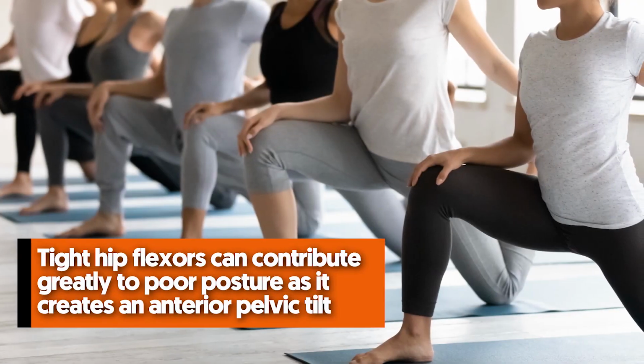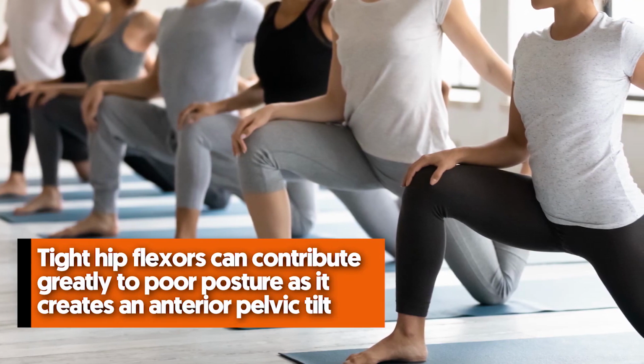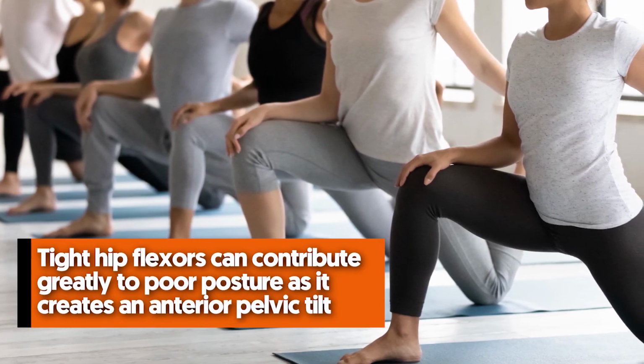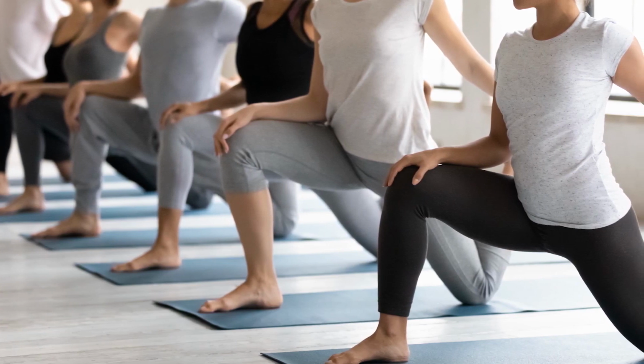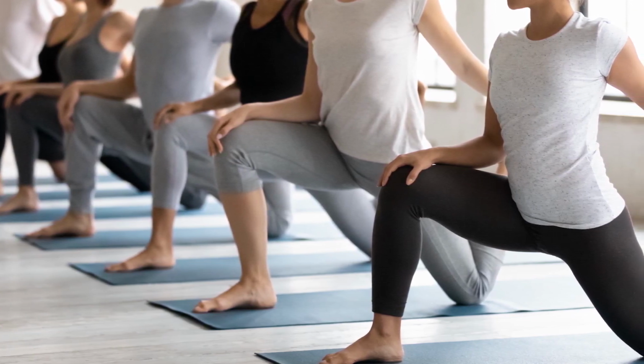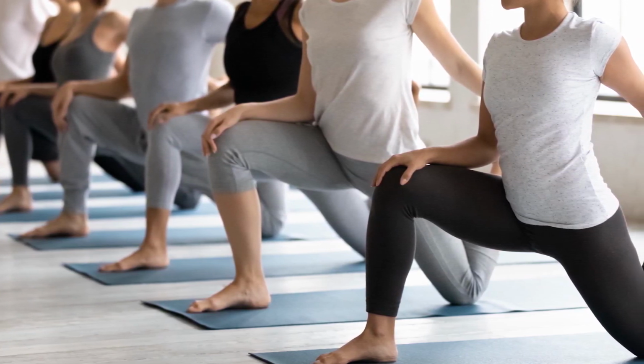Tight hip flexors can contribute greatly to poor posture as it creates an anterior pelvic tilt. It's when the front of the pelvis is positioned forward while the back part rises. To stretch those hip flexors, a simple kneeling hip flexor stretch goes a long way.